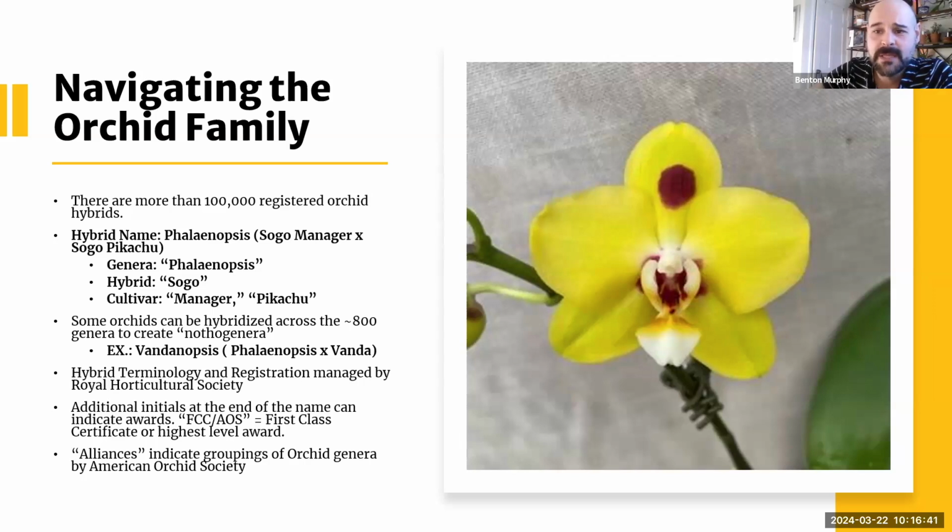Orchid names, if you see them, especially online, may have some additional characters at the end of the name. A lot of times this may indicate that that particular hybrid has received some awards. So for instance, if you see FCC/AOS after the name of an orchid, that indicates that that orchid has been awarded the First Class Certificate from the American Orchid Society. Okay, so there are lots of different prizes, and hybridizers will sometimes put those initials at the end of their hybrid name to indicate that that is in fact what's going on.